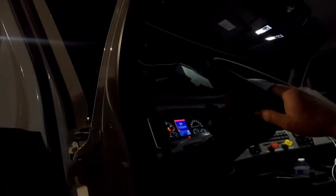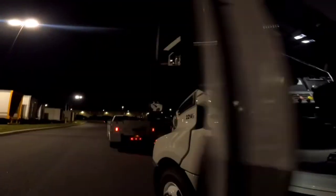If you want to sit in the passenger side. Yeah, is that door unlocked? I believe so. Well, it's unlocked now. Yep, there we go. Okay, let me get my computer and we'll start it up and see.